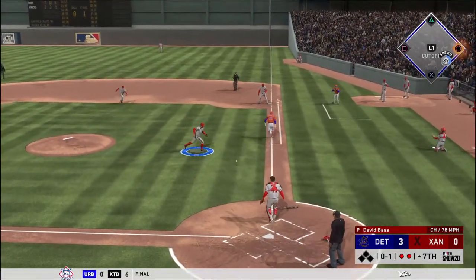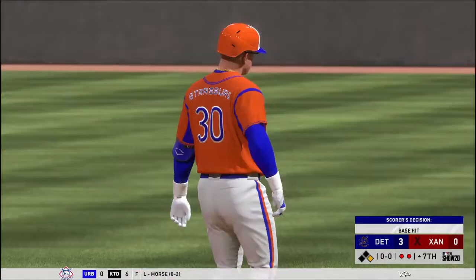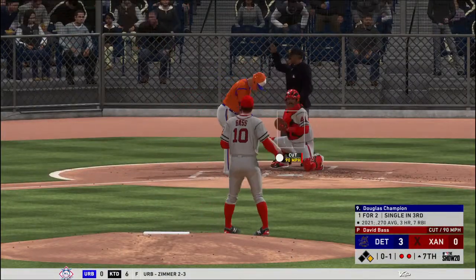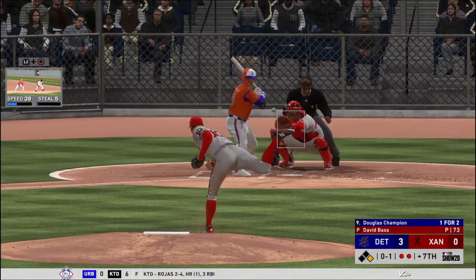Now a swing and a little bouncer softly hit to the right side of the mound. Throw not in time to get him, and how about that? An unlikely infield single. At the plate now, Douglas Champion, as he'll go after the first pitch to him and comes up empty. It's strike 1.